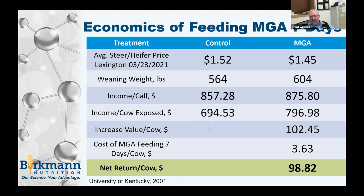Well, Brent, that sounds all good and fine, but show me the money, right? Help me understand why this is that much more important on a financial standpoint. So as of this week, we took pricing this week. We took the average steer heifer price. This just happened to be out of Lexington. And on the control group weighing 564 pounds, they were averaging $1.52. The MGA group of calves that weighed 604 were averaging $1.45.